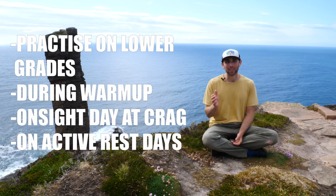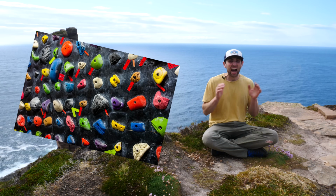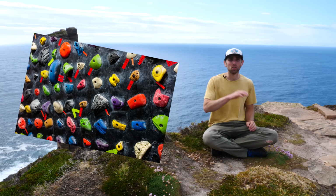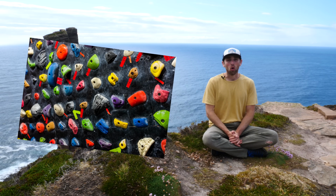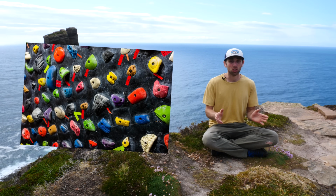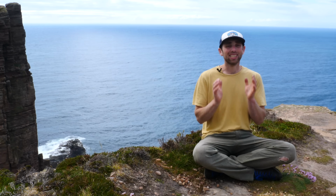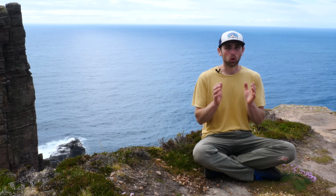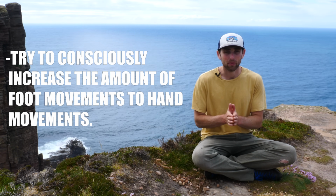But if you want to practice indoors, then find a section of wall with a lot of holds, a high hold density, and do climbs on this, allowing yourself to use anything for feet. In doing so, over time, you'll naturally gravitate to placing your feet where they should be, rather than on the biggest foothold. The second piece of advice I'll give you is trying to consciously increase the number of foot movements per hand movement.